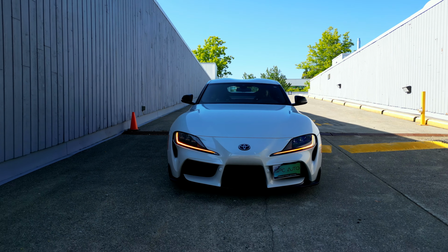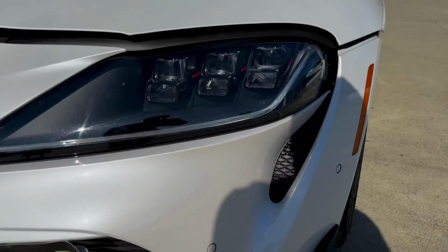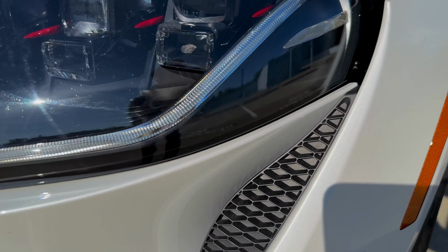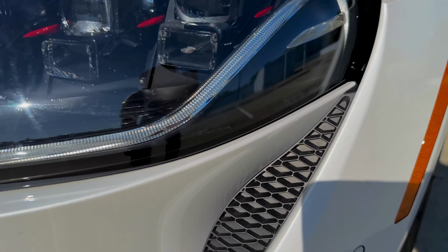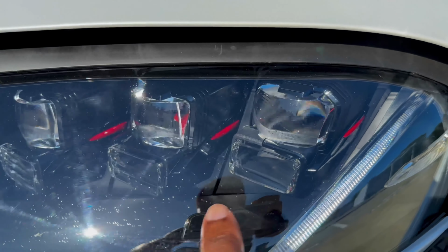So when you approach this car from the front, like I usually do, some things that I don't like about this car is the fake grills. So you can see this is fake and just there for decoration. The light has some cool red imprints there that you can see. The hood is slightly ajar.